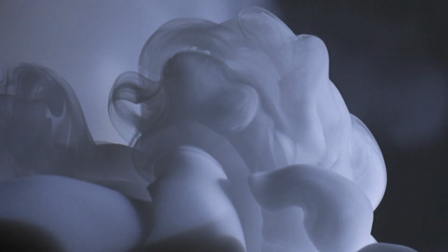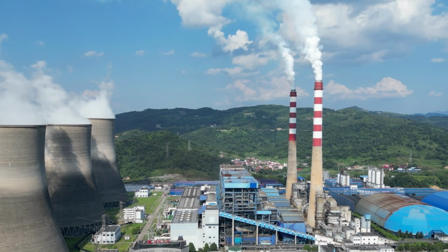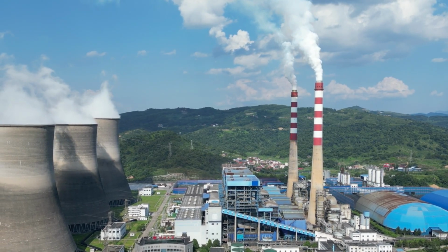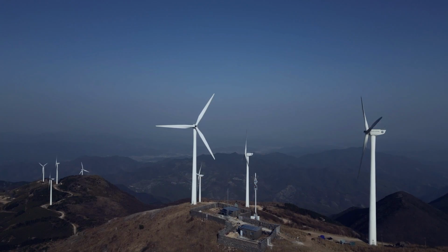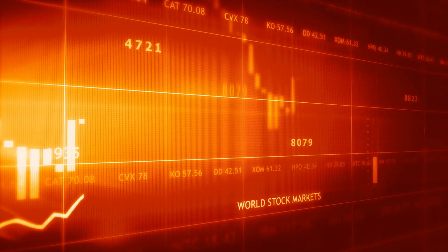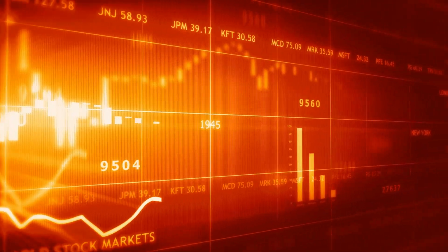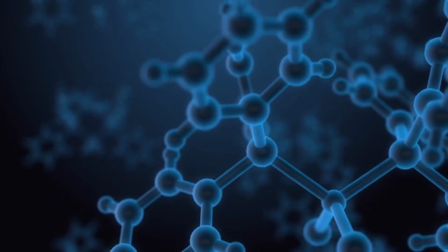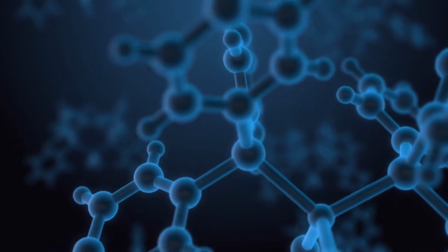In contrast to CCS technology, which seals carbon dioxide underground, carbon capture and utilization (CCU) technology focuses more on how to convert captured carbon dioxide into valuable products. This technology not only reduces carbon emissions, but also creates new economic opportunities and is an important part of realizing a circular economy. Main application areas of CCU.